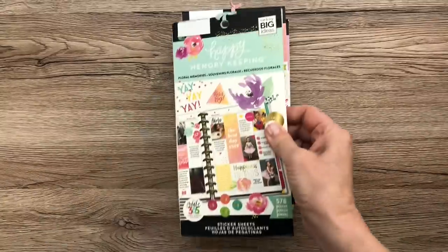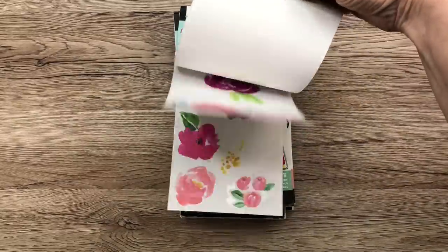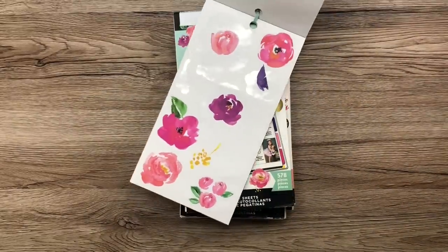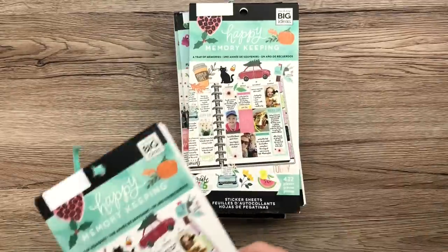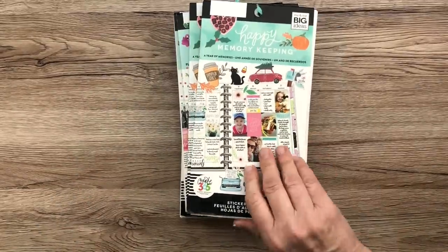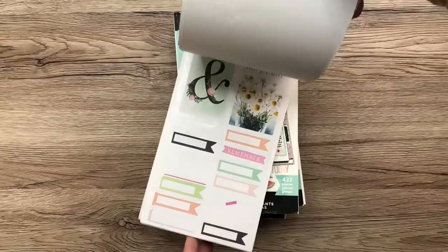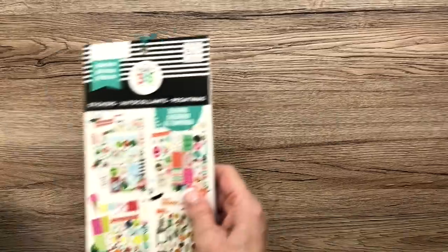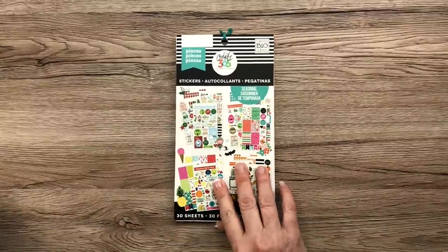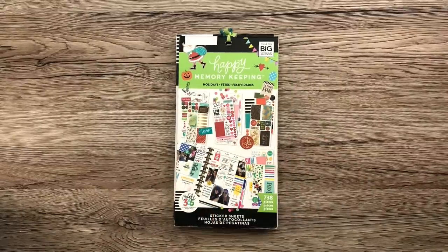Everyday Memories. And then I have two floral memories because these florals in here are so pretty. And I'm kind of sick of them now, but I used to use them a lot. And then I have two of these Happy Memory Keeping books, A Year of Memories. This is kind of seasonal. I could probably keep these with the seasonal books, actually. Speaking of seasonal books, the original seasonal book. I have Happy Memory Keeping Holidays.